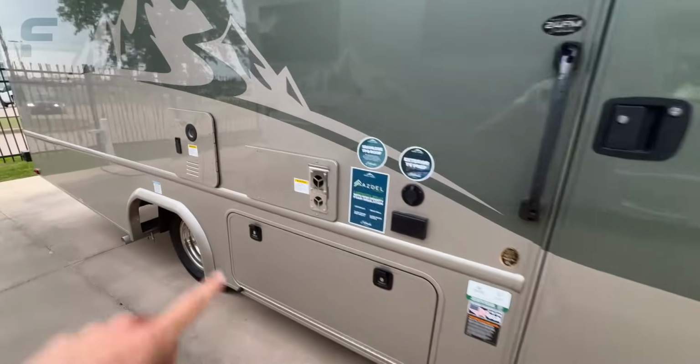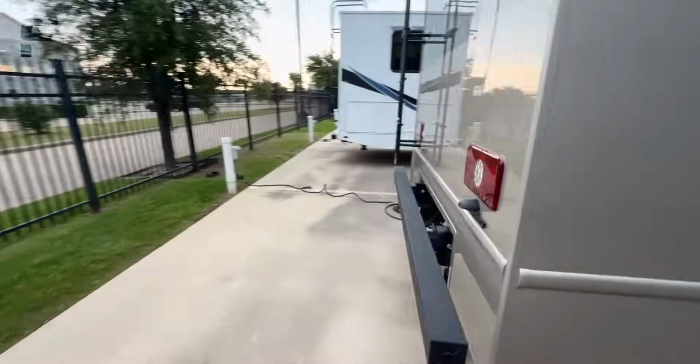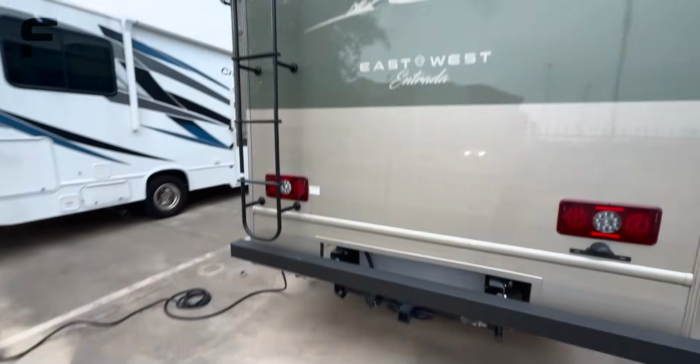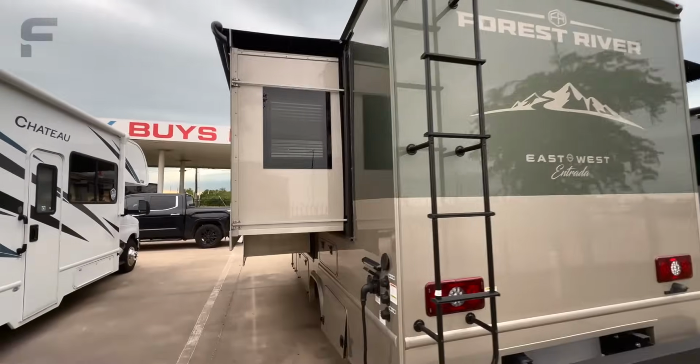So we looked at that storage area, tankless on-demand water heater. And as we go around this way, you have your bumper along the back. You can store things in the bumper, so this cap can come off and you can store something like a sewer hose back in there. Has a backup camera already installed, ladder to get up onto the roof already installed.